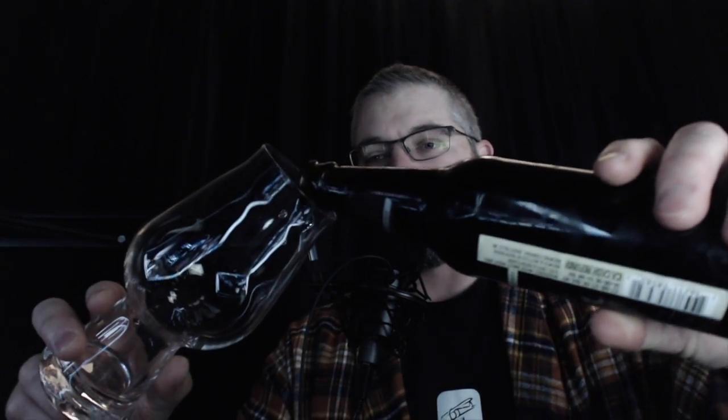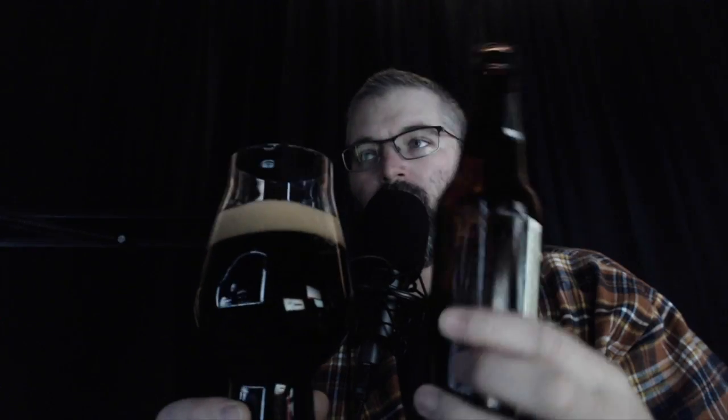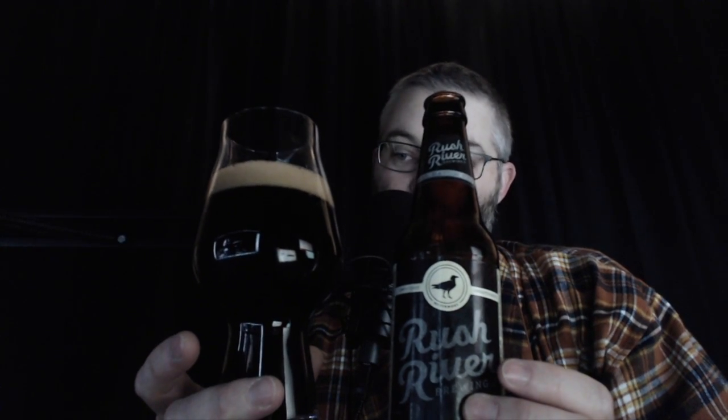This has been out of my refrigerator for maybe 30 minutes, so temperature-wise, it's probably not really where you'd want it to be. Probably a little bit colder, but I'm going to let this warm up this morning a little bit anyway before I do the final check-in. Let's give it a pour. Nice pour. It's nice and dark.